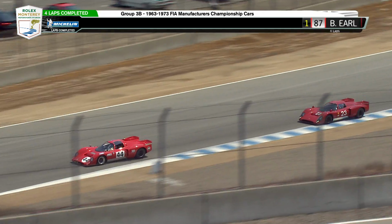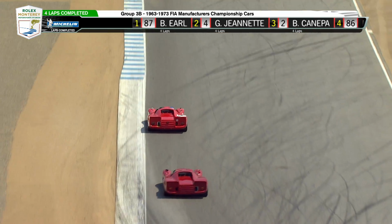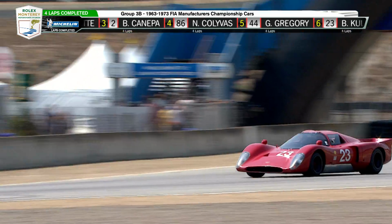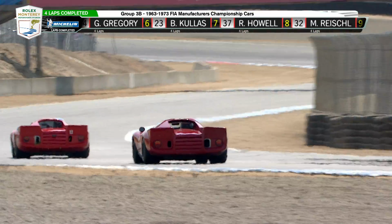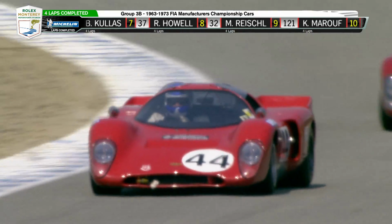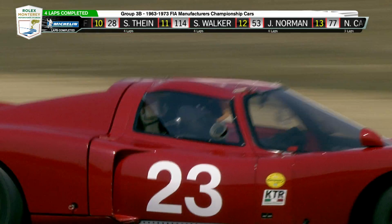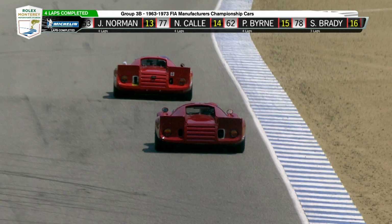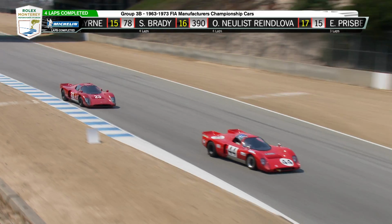There's a couple of Chevrons go whizzing by. 44 and 23. Those 2 cars, yep. Let's see where they're Gregory and KULLAS in 4th and 5th. Yep. Again, mid-engine, purpose-built race cars. They would have been at the front end of the grid in this very mixed mash of endurance racing that encompassed both prototypes and production sports cars.